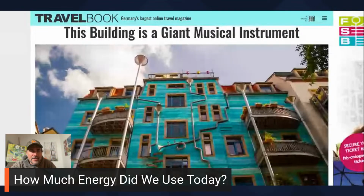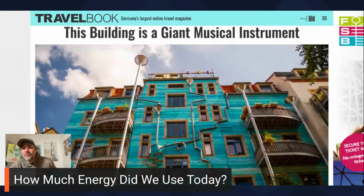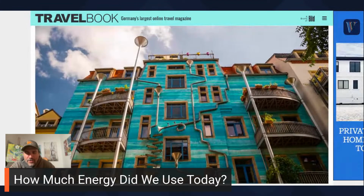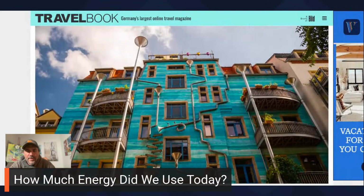And look at that. We've got a giant musical instrument. This is pretty cool. This building is a giant musical instrument. This comes from Travel Book, Germany's largest online travel magazine, travelbookmagazine.com. And this happened to catch my eye for a lot of reasons. The color, the architecture was neat. I love culture in different places, but the fact that a building could be a giant musical instrument is just delightful. I mean, really, I wish I could hear this and get a sound. I should look this up.